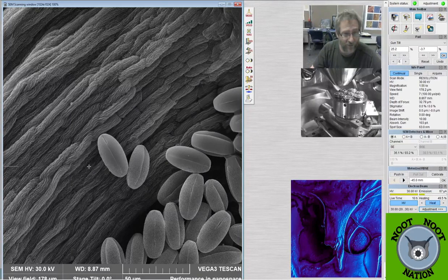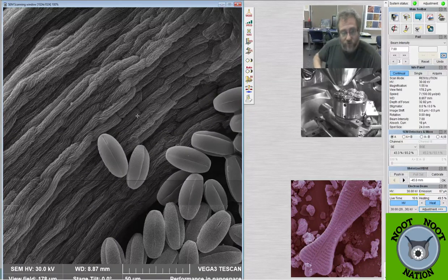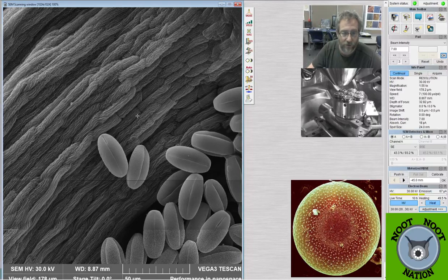If I move it up to 8, which is a higher resolution image, I guess I could actually turn the beam intensity down and make the image a little cleaner too. If I set it on 8 and ran the image at 8, it would take about 10 minutes to collect the image, so it would scan that slowly. And if I increase the resolution so that it's a 9, it will take about a half hour to collect it. And if I set it to the highest value for this image resolution, it would take an hour and a half to collect the image.